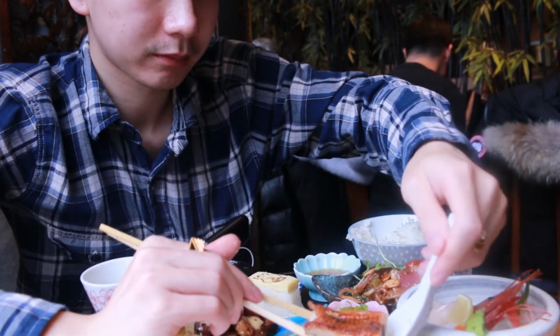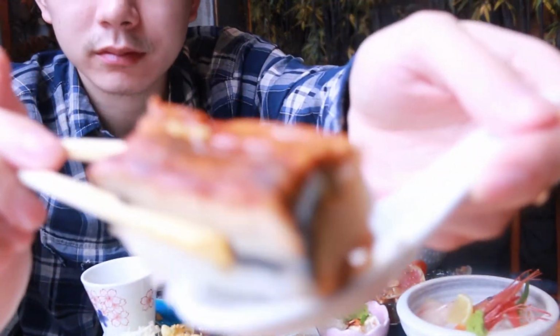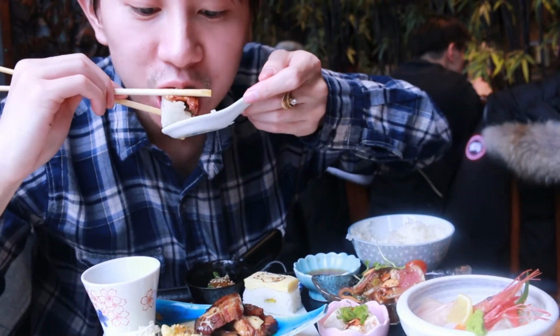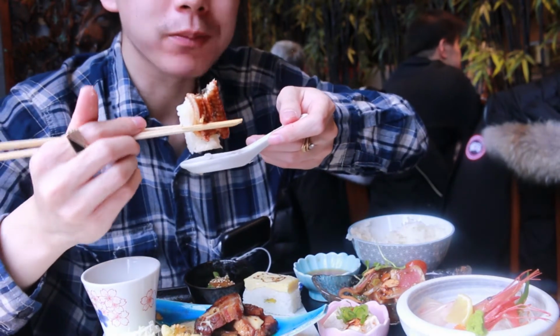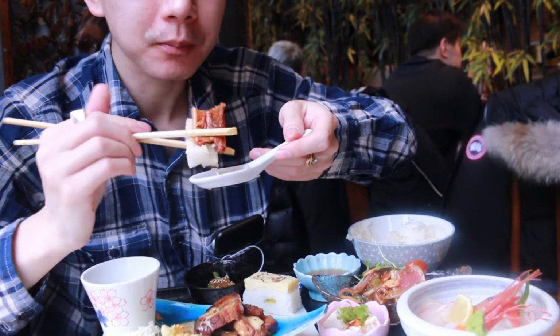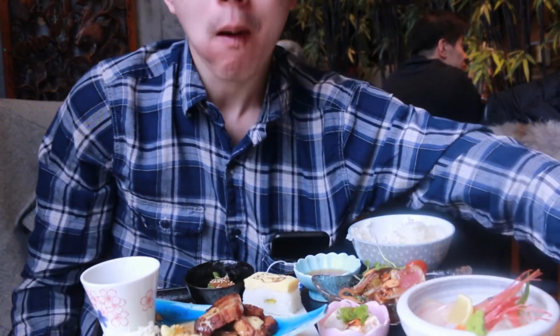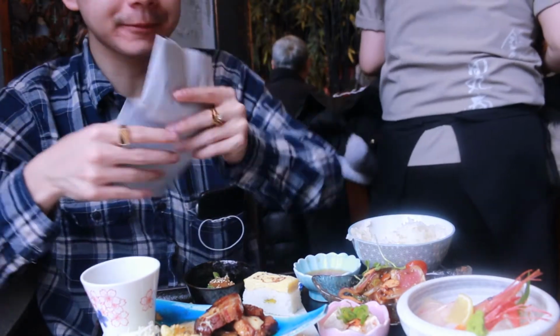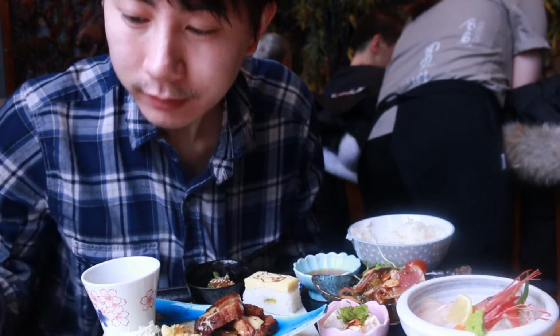I'm going to dive into this piece of fish here. Maybe have some portions. The detail on this fish. Everything is so neatly presented. Everything is so fresh. I'm just enjoying my whole entire experience with this deluxe bento box.